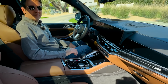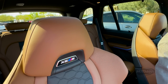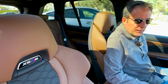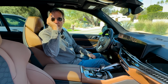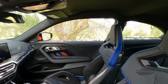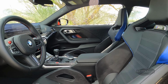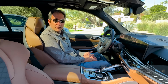Isn't this much better? Cognac. And it's a two-tone. It's got the stripe on the inside of the seat here. And effectively, everything is similar to the previous one from the back forward. So it's got the M5 seats. It doesn't have the carbon fiber seats like in the M2, the M3, the M4, and the M8, the ones where you have a storage area for your helmet. Oh, yeah, wow. I'm telling you, it works like a charm.